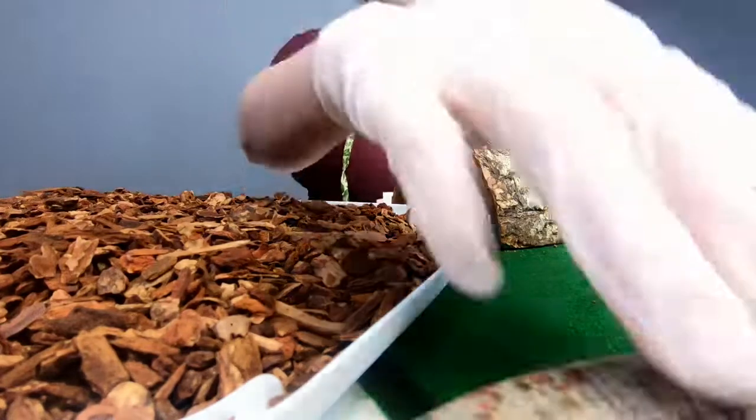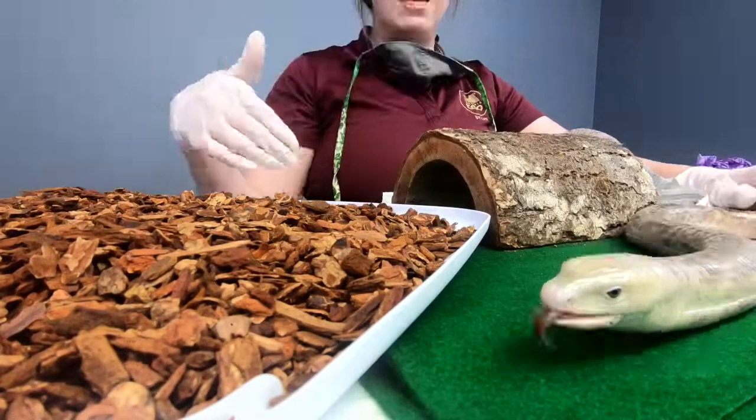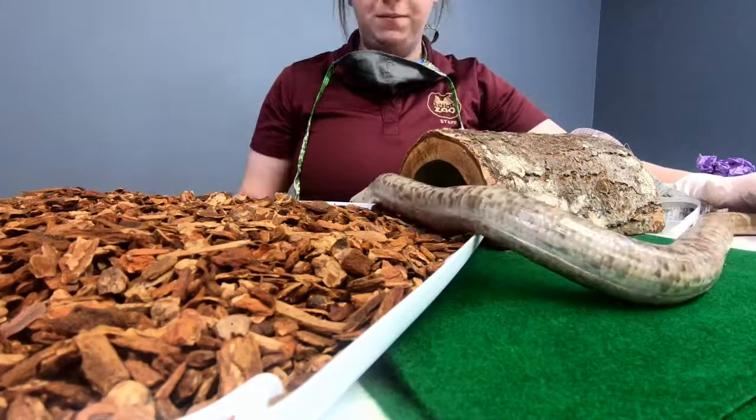We've got Ashley, let's know, can he swim? Can he swim? So I don't believe he can. Normally these guys spend most of their time on land, and swimming would be a little bit difficult since he doesn't have any limbs. That's a good point.